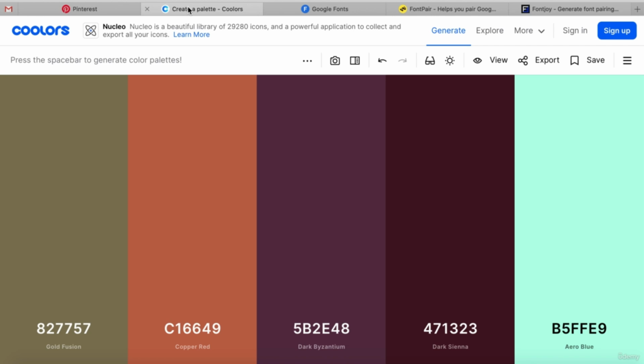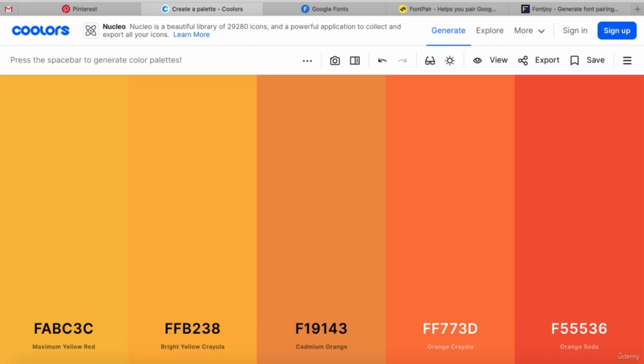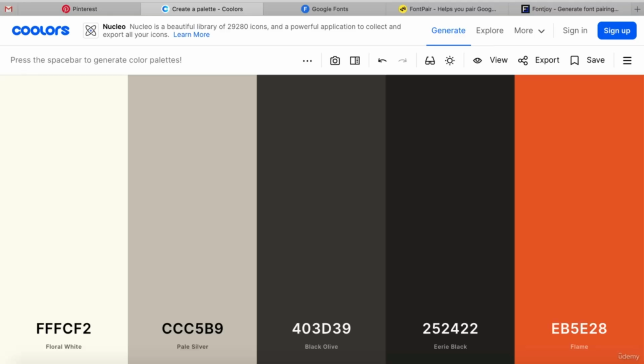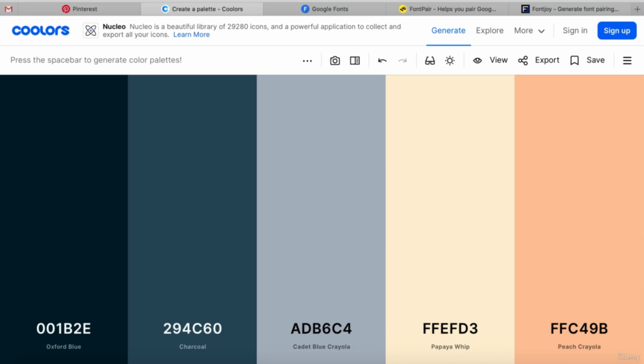It's COOLORS.co. And this is a super cool tool, it's totally free, and it's a color generator. If you hit the space bar, it will automatically generate color palettes for you, which again can be kind of addictive. You could do this for a while, and it's possible you might just come up with one and be like, oh, I really, really like that. That is great. You can take one that you like.